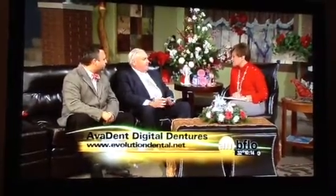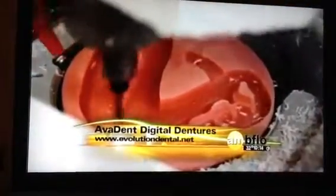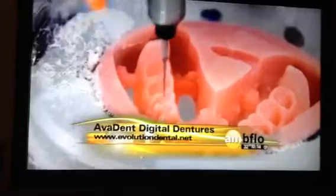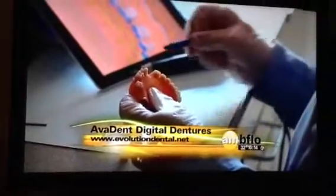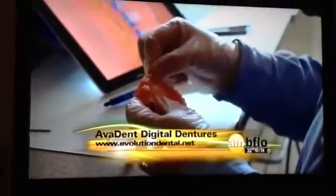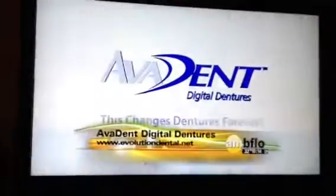Okay, and it's easier. It's less messy. Well, it's easier in that it's done in a short period of time. Because we still have to take impressions, and good impressions, in order for the dentures to fit correctly. And then what happens? We're watching it being actually processed on the air, but tell us about how this goes through the steps. The difference in the process is really the post-processing or the laboratory work.